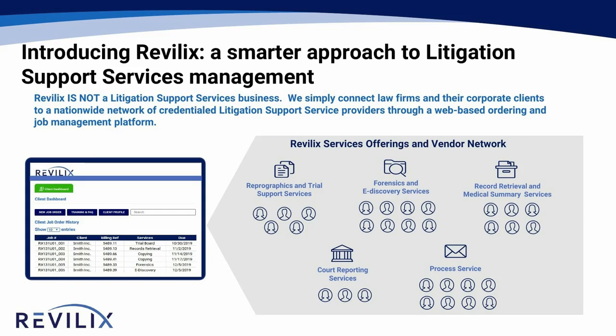Now, Revilix focuses on 5 different areas of the litigation support services world. Reprographics and trial support services, so think of things like printing and scanning and digital work and trial presentations. We work with forensics and e-discovery services, records retrieval and medical summary services, court reporting, and process services. Again, these 5 big categories will become important as I take you through the demo, but that's really how our world is organized and the vendor network that we've put together is organized.